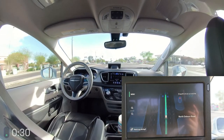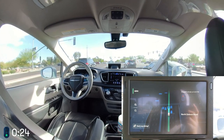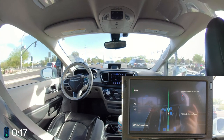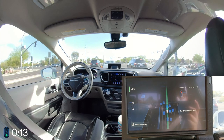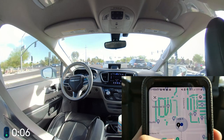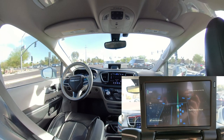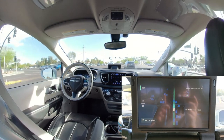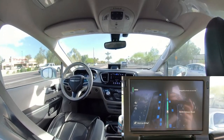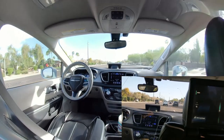Very cool. Just out of random curiosity, I'm going to go ahead and check the map. Is this Circle K on the map? A little bit is. Okay, that is nice, because a lot of them aren't, which is annoying. Roadside assistance? No. Okay.